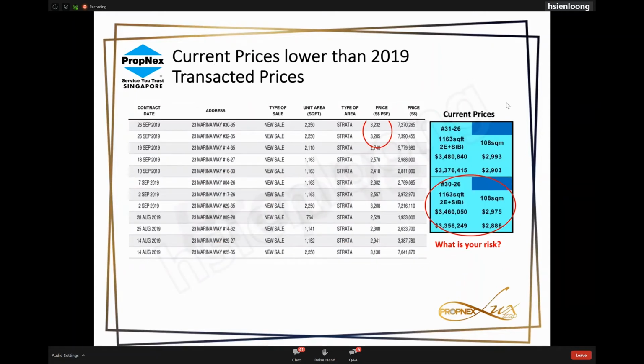And for some cases, like Lucy, 2019, currently our asking price for a two-bedroom is $2,975, compared to a unit that transacted at $3,200 per square foot. We are still under the previous transaction, which was in 2019. Due to the price adjustment last year in October, this has brought in a lot of attention from new investors and buyers to the development. Hence, it is flying off the shelf.